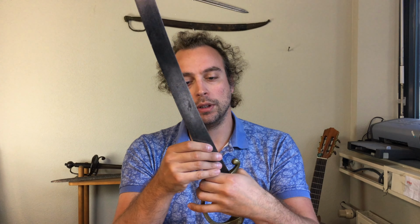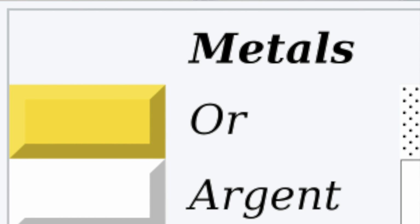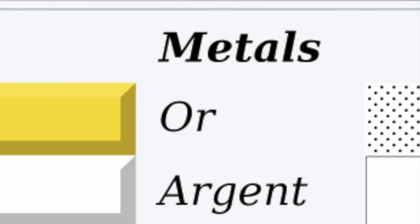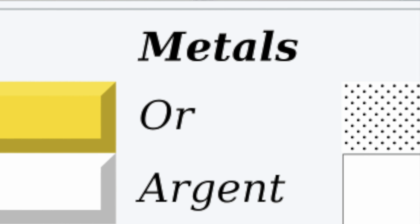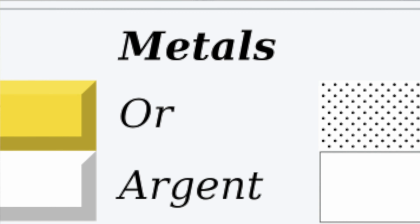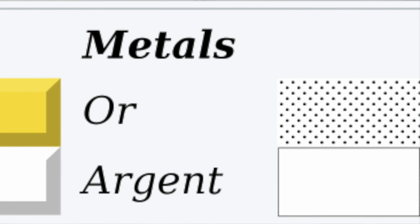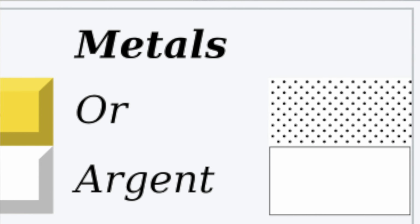And they obviously are also represented on coats of arms. Essentially, what is really useful for the sword collector is probably only the metals and colors. So, for example, if we look at the metals, you'll see that gold is symbolized by a white pattern with dots, and silver is represented by a clean slate.